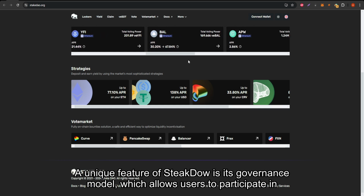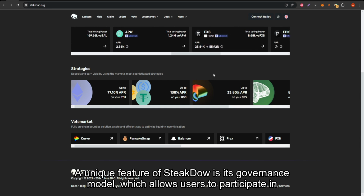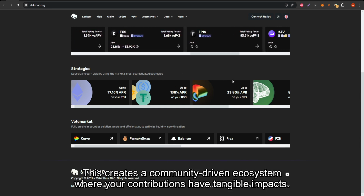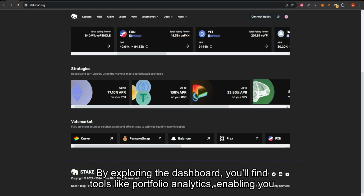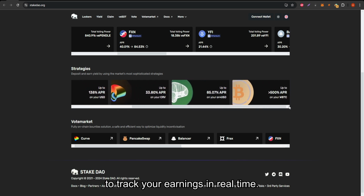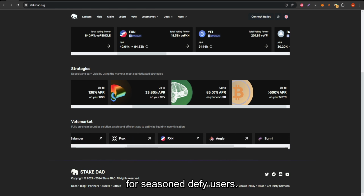A unique feature of StakeDAO is its governance model, which allows users to participate in decision-making by staking their SDT tokens. This creates a community-driven ecosystem where your contributions have tangible impacts. By exploring the dashboard, you'll find tools like portfolio analytics, enabling you to track your earnings in real time. The platform's sleek interface makes it accessible to beginners while offering powerful tools for seasoned DeFi users.